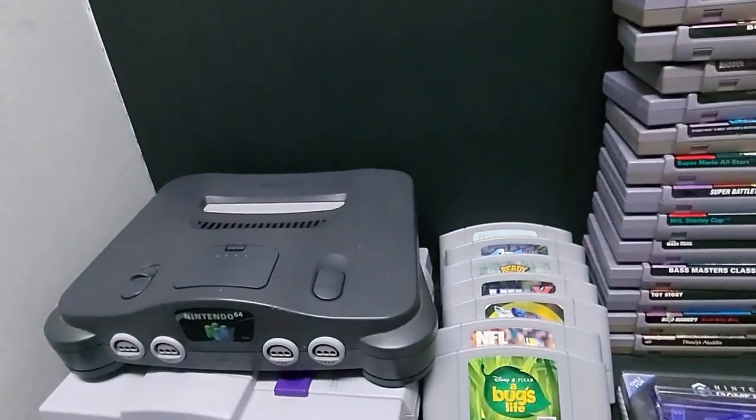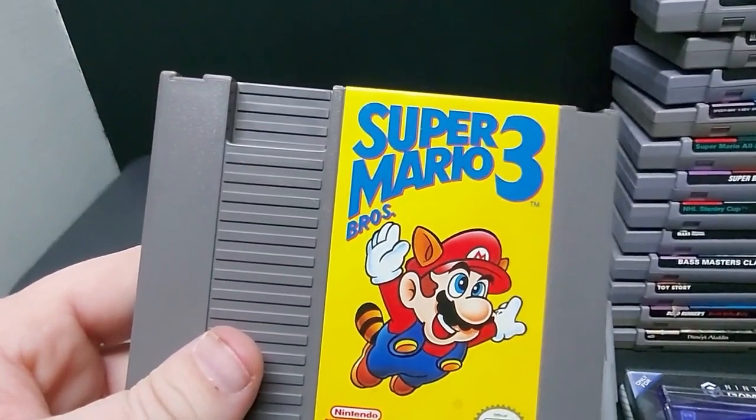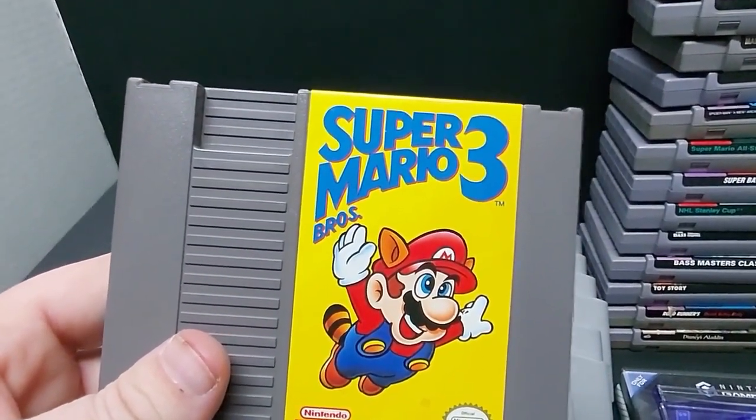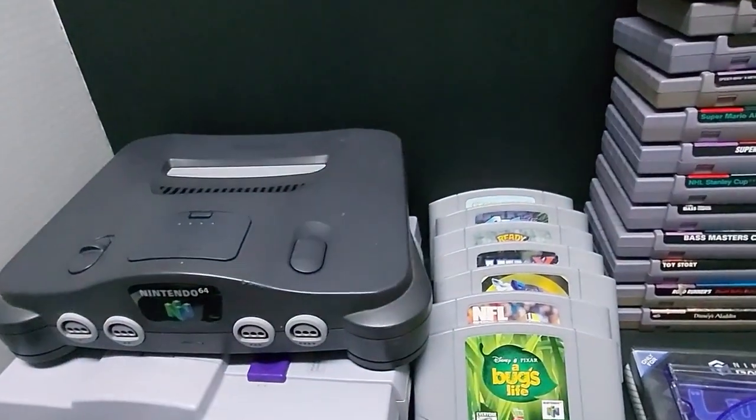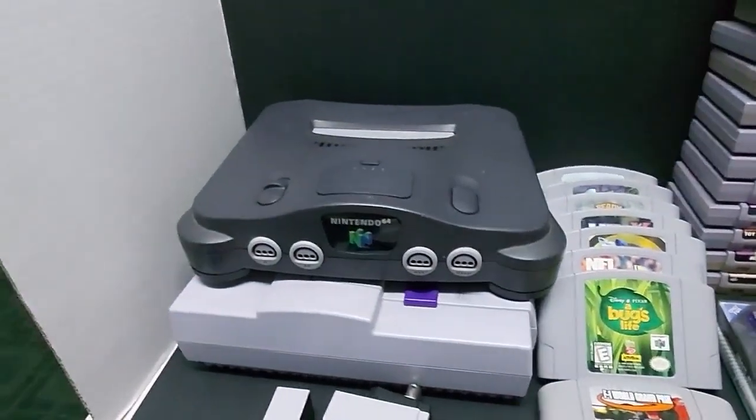The Super Mario Brothers 3 is a Left Bros. So that's about a $25 game, Left Bros version. Contra has shot up to about $40. That's already listed. But there you have it, folks.